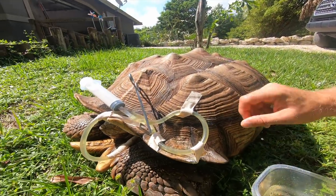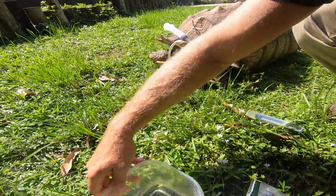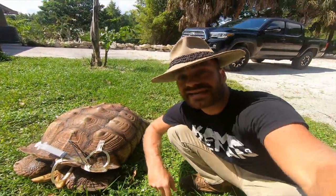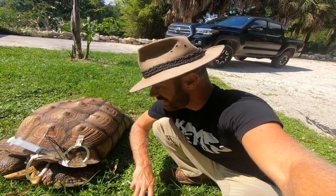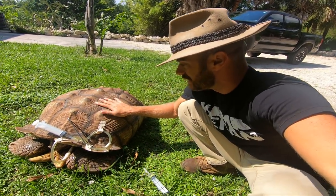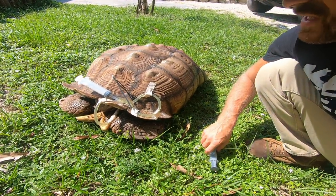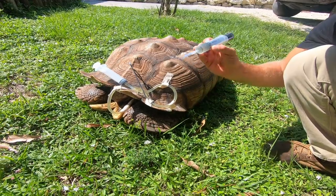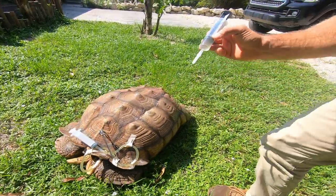So that's what we do as far as the feeding in the morning. And then later on tonight, I'm going to have to come back and give him more Pedialyte, all liquids. They get about a liter of liquid a day. That's what the weight calls for with this tortoise. So it's pretty involved. Now what I've got to do is give him this injection, which is no fun for me and certainly no fun for him.